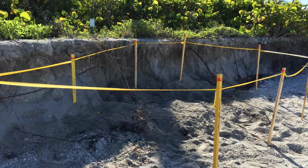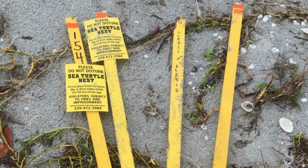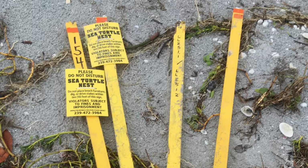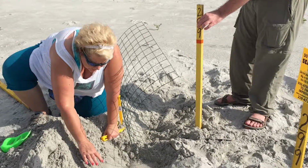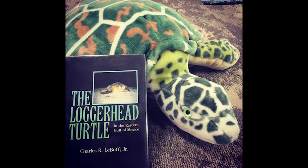The Sanibel Captiva Conservation Foundation does a great job of training all those that are interested. Many years ago, Charles LaBeouf, who served on the Sanibel City Council, was the lighthouse keeper on Sanibel, decided that Coretta, the loggerhead turtle, needed a champion, and he started the program. Many others have picked up, and he continues. He just published a new book that just came out this month about the complete story of the turtles that brings it up to date.